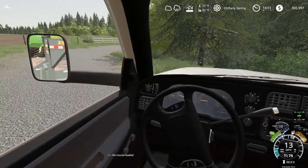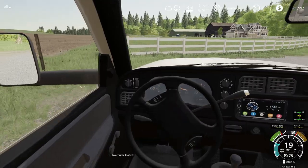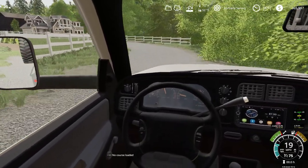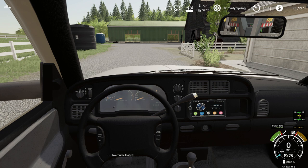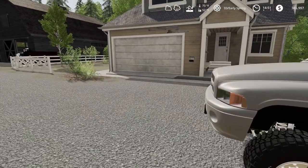Alright. I sure hope I can turn this trailer around. I might have made a mistake. I have a hard time. Hopefully I don't have to back all the way down his driveway, because that will not be fun. Alright, we'll shut off and go try to find him. Don't know where this truck is at.